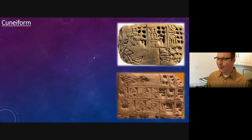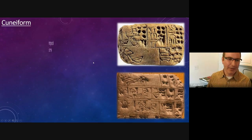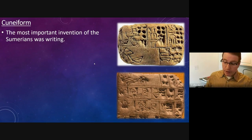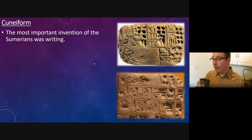So, cuneiform, our topic of the day. This, in my opinion, is the most important invention of the Sumerians. Now, we can argue and say things like the wheel is going to be more important or other things, but I think writing is muy importante.